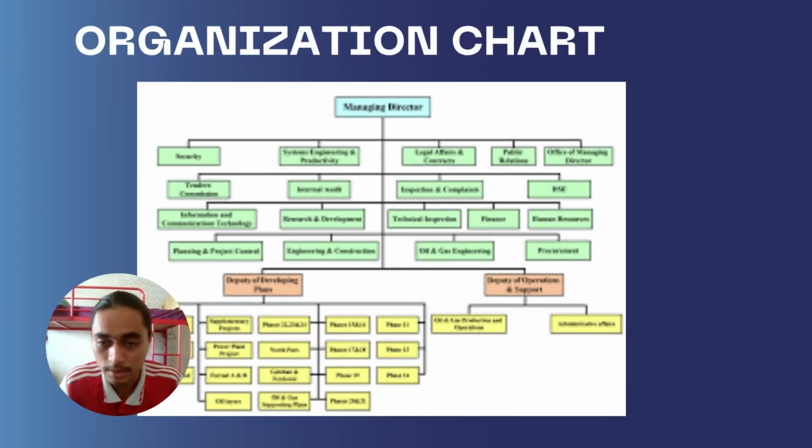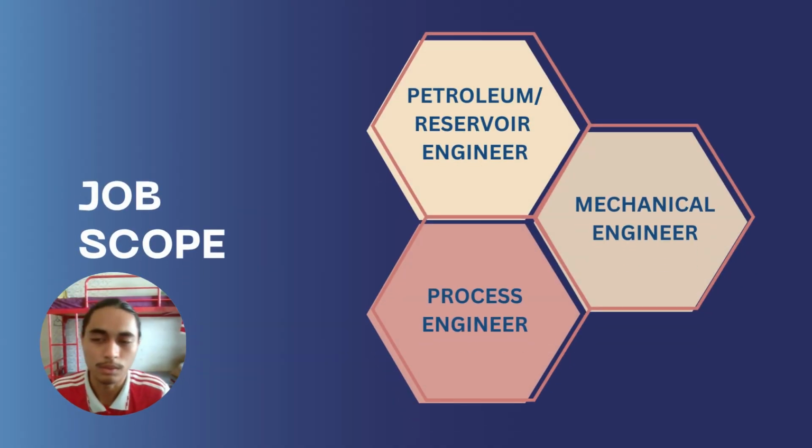As you can see, this is the organization chart of POGC. Now we go to the job scope of POGC. The petroleum or reservoir engineer plays a central role in understanding the underground gas reservoir. They analyze historical production data and run simulation models to predict reservoir behavior.